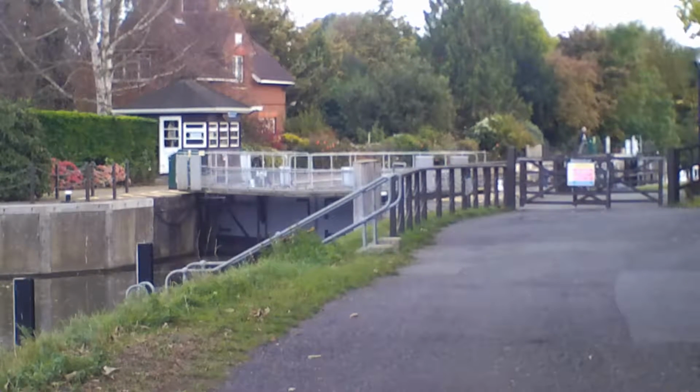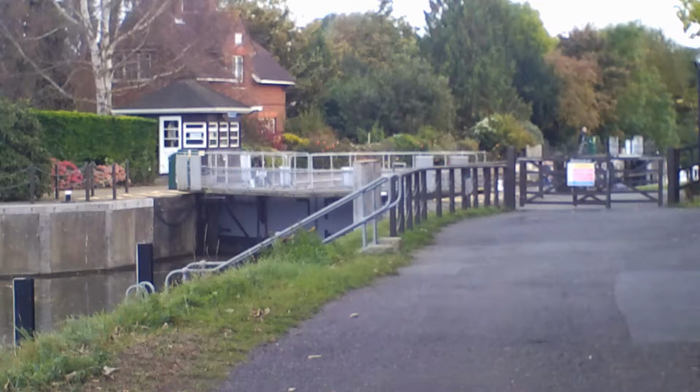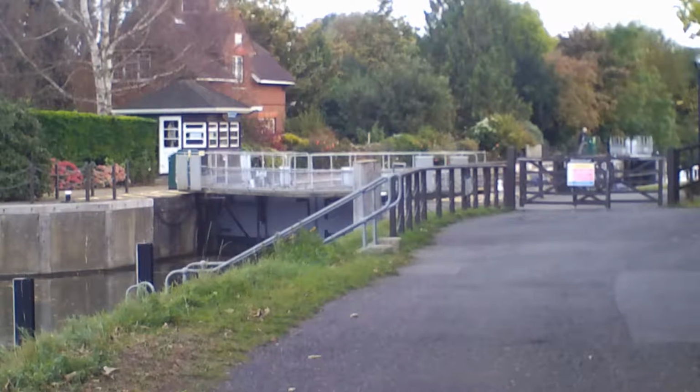And we've now reached Old Windsor Lock. The original name for this area was actually Top Caps, and the original lock was built in 1822. The present lock, which replaced it, was built in 1957.